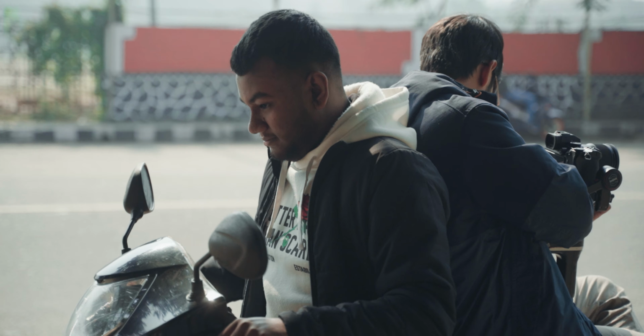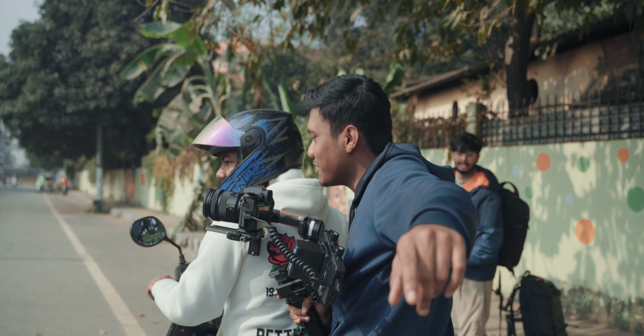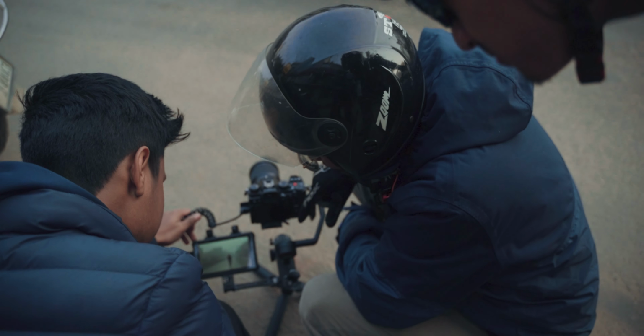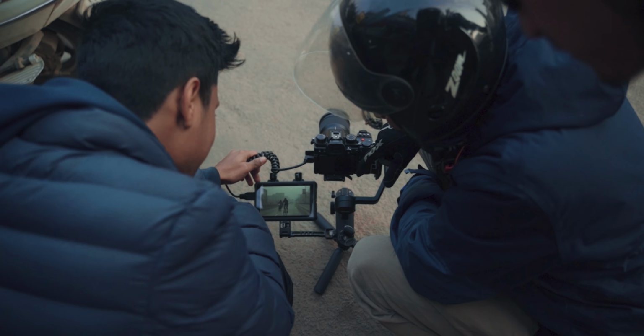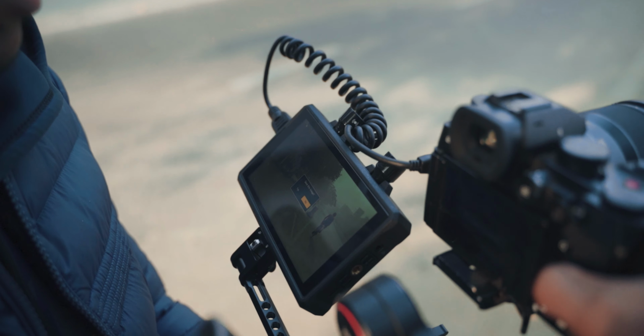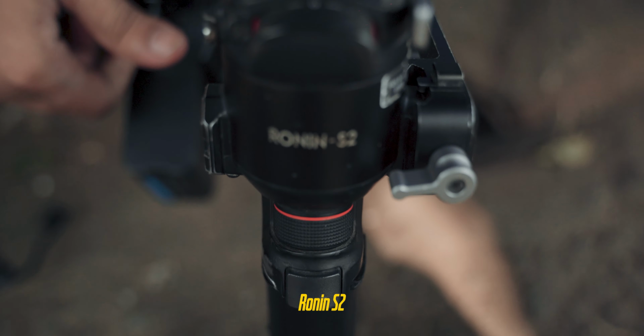Maybe sometimes you are a low budget filmmaker like me and you are on a scooty filming something. It gets really difficult to see the shots and the composition when you are sitting behind a scooter and holding the gimbal down below, and that is when this thing comes in clutch. When you see your frame on a bigger screen and you can notice every little detail, this makes your compositions even better. We are changing the gimbal to Ronin S2, RS2.